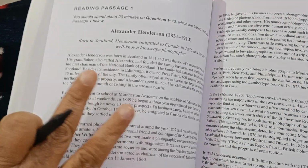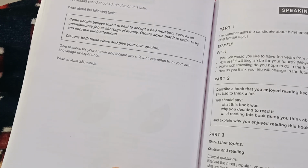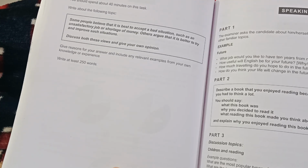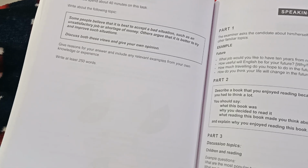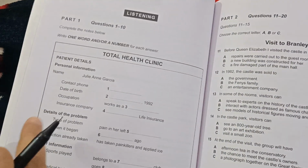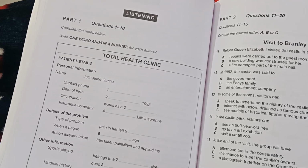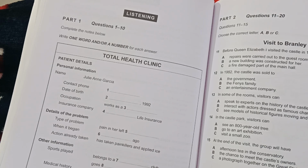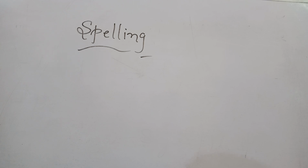So the same thing you need to do. The first thing you need to do is to improve your listening, listening with understanding, accurately. If you repeatedly do the same listening, you will be able to understand the things. Then the next problem that students face is related to spelling. Students who are not very mature in English or who are beginners face this problem. This is the biggest problem.